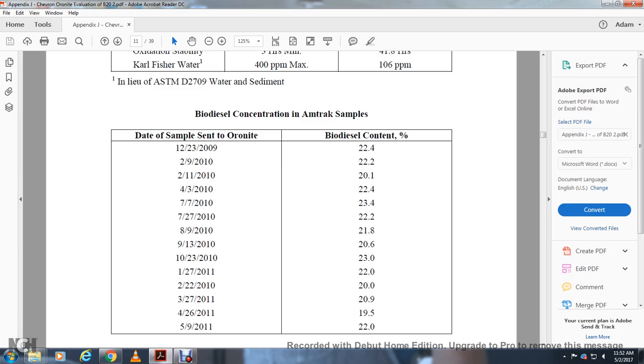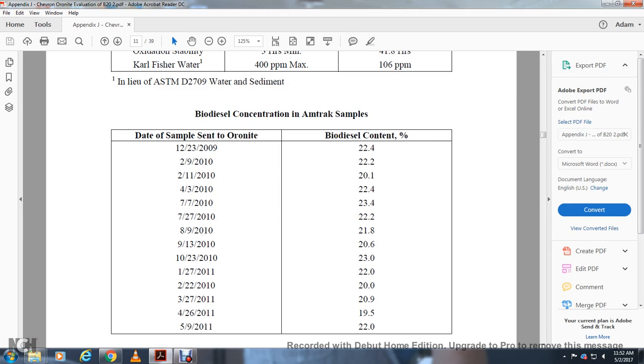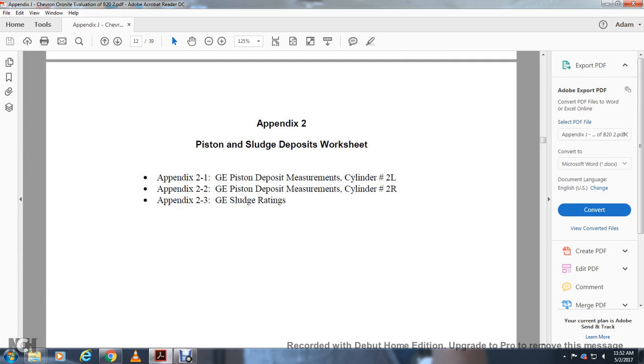August 9th, 2010, 21.8, and September 13th, 2010, 20.6. February 23rd, 2010, 23.0. January 27th, 2011, 22.22. February 22nd, 2010, 20.0. March 27th, 2011, 20.9. April 26th, 2011, 19.5. May 9th, 2011, 22.22.